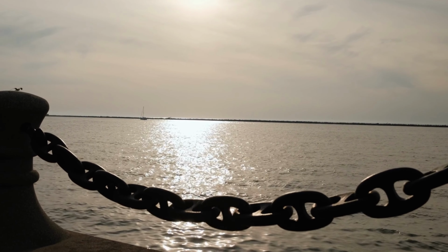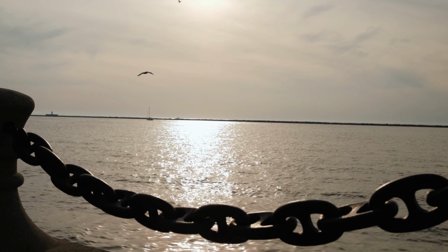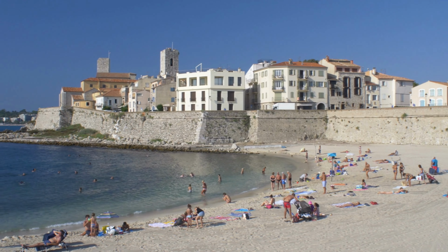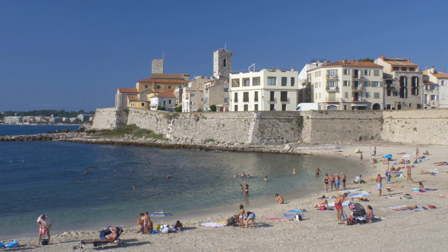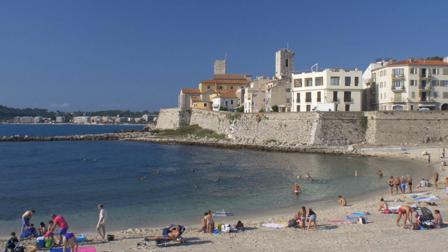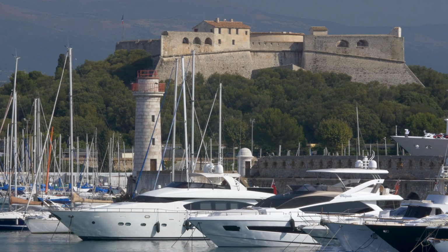While you're in Antibes, be sure to walk along the picturesque ramparts and take in the breathtaking view of the Mediterranean Sea. Apart from its historical attractions, Antibes is home to numerous sandy beaches for you to enjoy. Explore the unique museums in Antibes, such as the Picasso Museum, which houses an impressive collection of Picasso's works created during his time in the town.